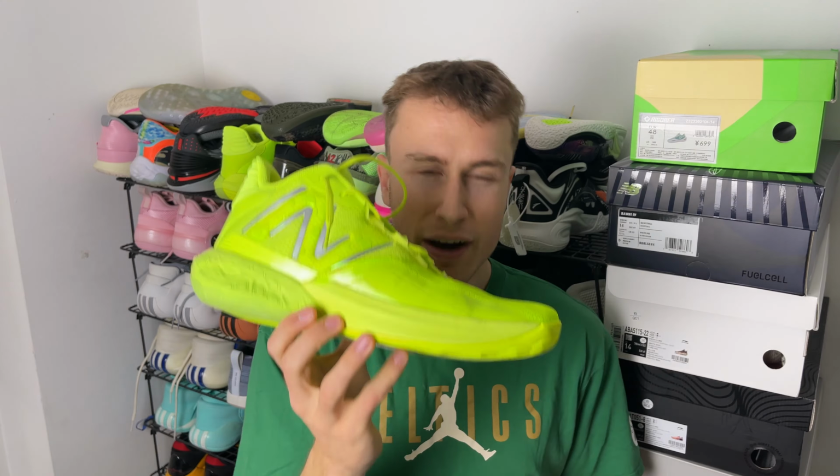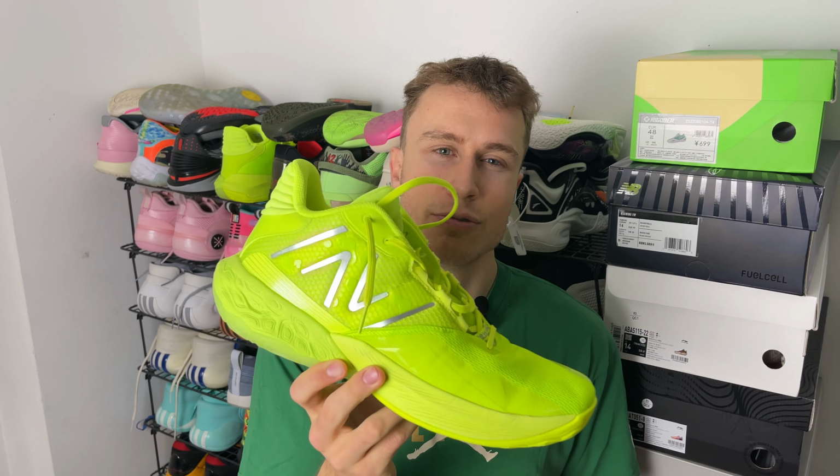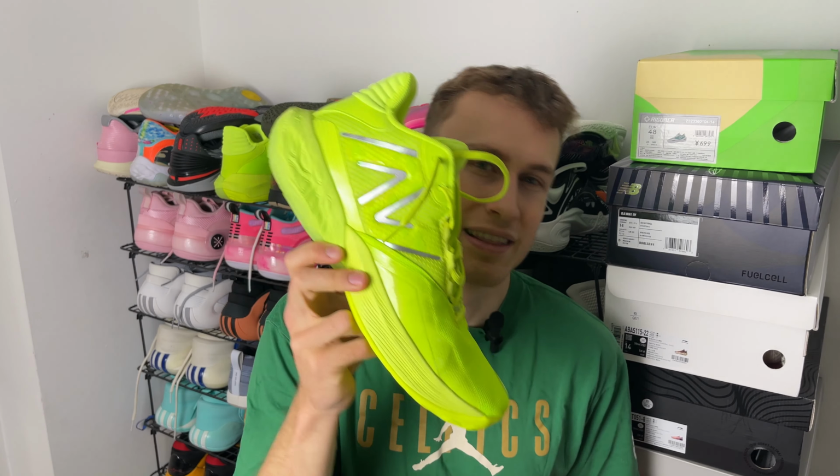The cushioning setup, very comfortable. Dual density fuel cell setup. The materials are soft and breathable, nothing too special though, a synthetic upper, and the support features are also very good. So I actually really enjoyed playing them, and I can see why they're used so much in the playoffs. But of course, that's also got something to do with the players that are still left in the playoffs and with the brands they are assigned to.